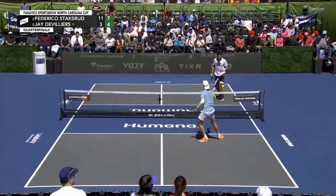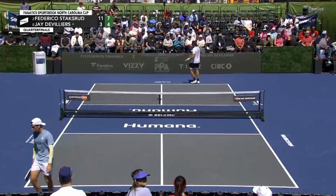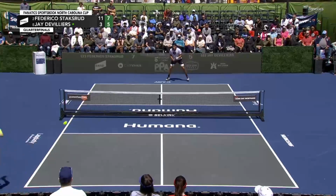Point. And that's been the difference in game two, is the cross-court two-handed backhand. Yeah. When Jay has guided it up the line, it's been a little too high, but cross-court has been pretty clean from him.